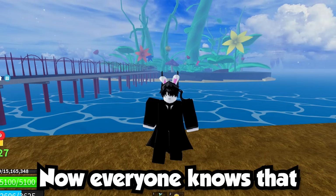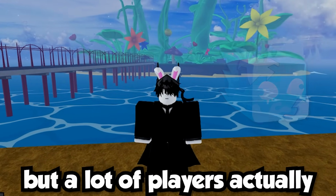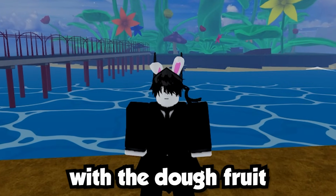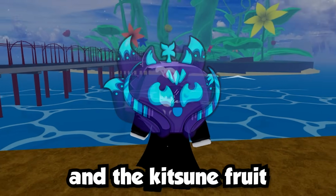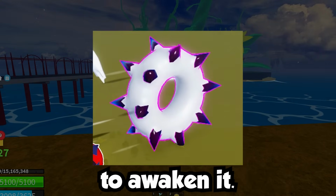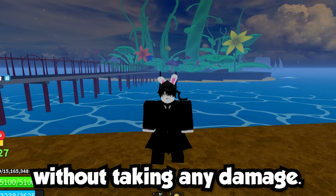Now everyone knows that you can walk over water if you are using the magma fruit or the ice fruit. But a lot of players actually don't know that you can go on water without taking any damage with the dough fruit and the kitsune fruit. For the dough fruit, you just have to unlock the roller door ability and then you have to awaken it. And with that, your donut can actually roll on water without taking any damage.